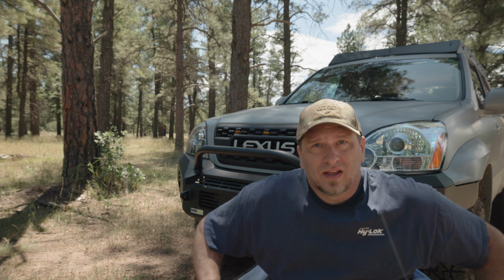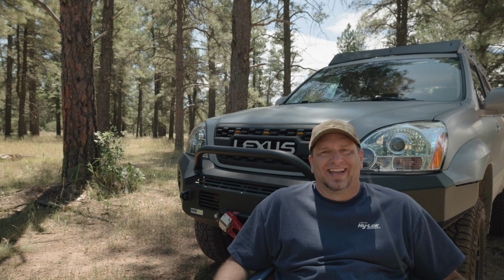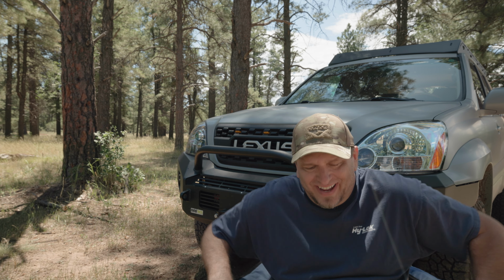I didn't bring my normal chair out. I've got one of these 30-year-old Coleman chairs that just stays in the Lexus. It fits right down the side in that back part where that tire storage is. But look at this. Watch when I sit down in it. It's like the little kids' table, man. So I have to kind of sit up on the edge here.